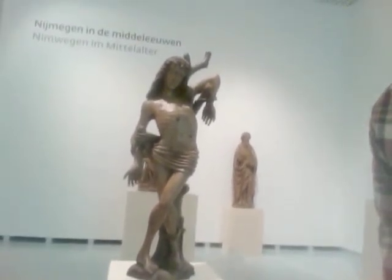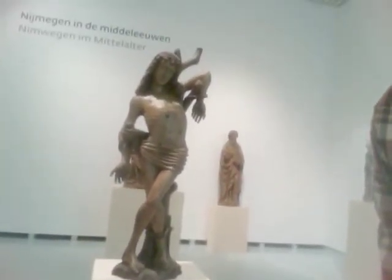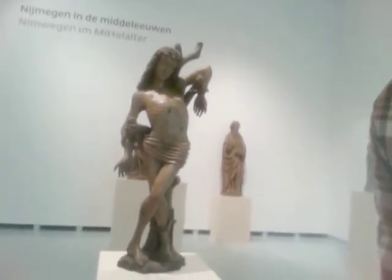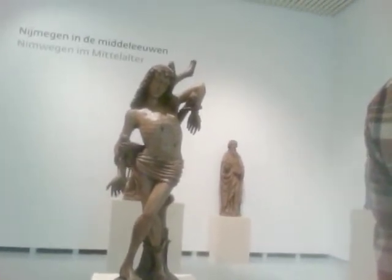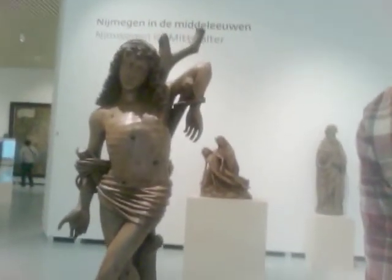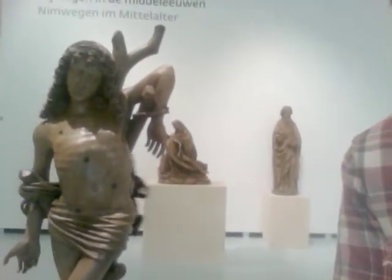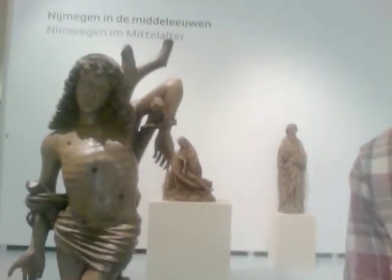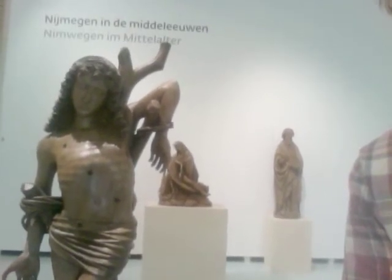It's a martyr. Sculptures in the northern part of Europe during the medieval period are typically made of wood, whereas in Italy they were using stone or marble sculptures. And wood is much more expressive, and it's a characteristic of northern sculpture in the medieval period, the expressiveness compared to the formal qualities of Italian and French sculpture.